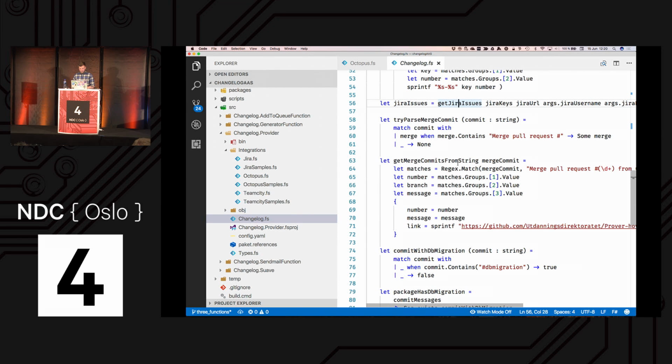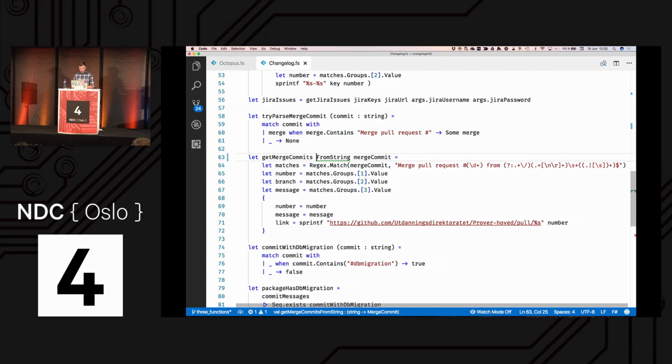So we parse them, and we do this thing that we mentioned earlier. We parse the merge commits, because we pull the changes from TeamCity, and that's all the changes. So we want to find what are the merge commits, because we want to show the merge commits in the bottom of our changelog for developers.